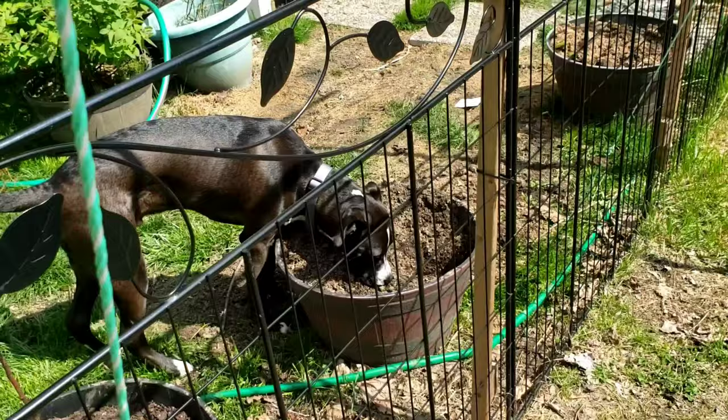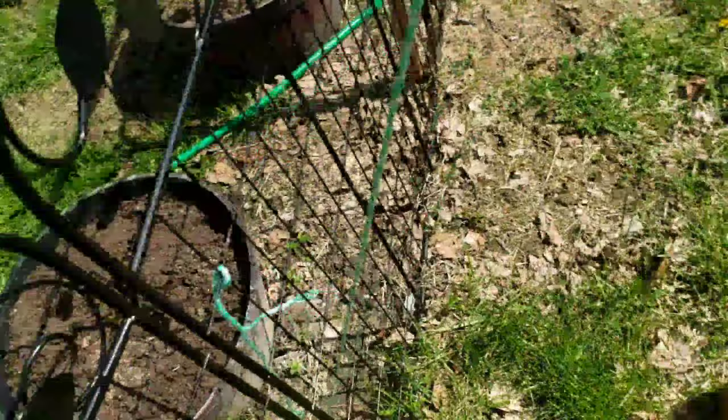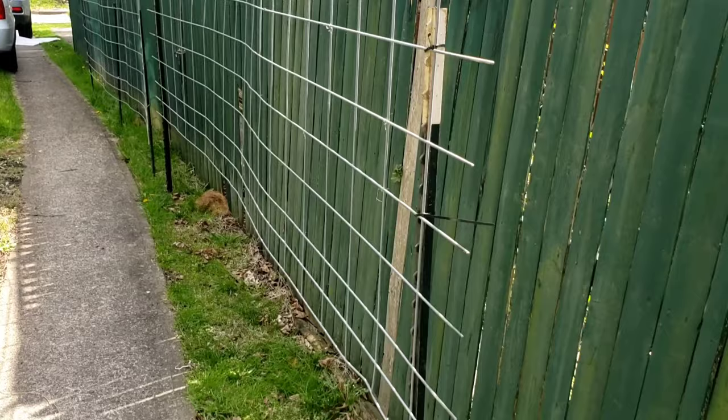But you can see what we've done in the yard. My daughter and I took the trellises off of the raised beds, and we moved them over here to the driveway. This isn't my fence, so I didn't want to grow anything up alongside of it. But here's the trellises. There's two cattle panels.